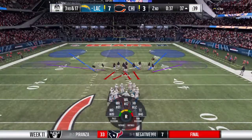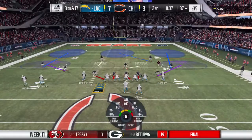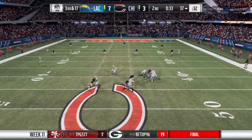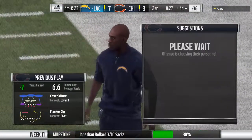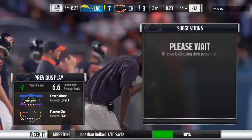Really in a hole here, 3rd and 17 following the 2 negative plays. Back to throw here. Under pressure again, and down he goes again. Jonathan Bullard in there to drop him for his second sack now here tonight.